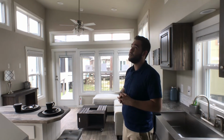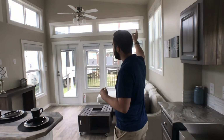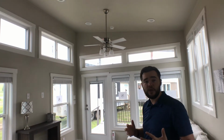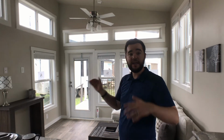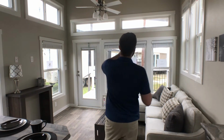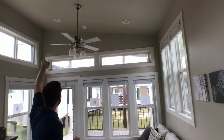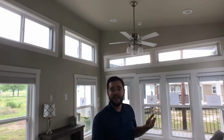Now, I do want to point out some other stuff to you guys. If y'all look right up here at the ceiling, you'll see again, we're talking about the shed roof as we were looking at on the outside of the home. Give us some character out there. You'll see it starts really low right over here in the corner, and it goes all the way up. All the way up, guys. This is what you need to have, guys. This is what needs to go out on your lakefront property. Get you some character, get you some modern house, get you something for you and your family.